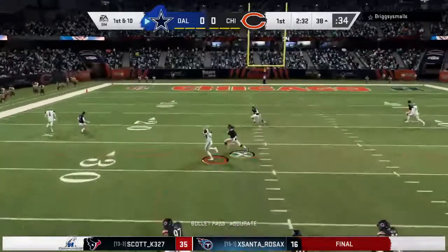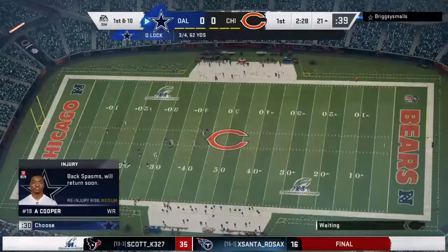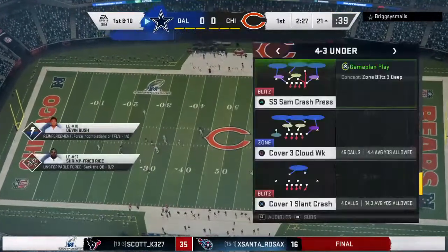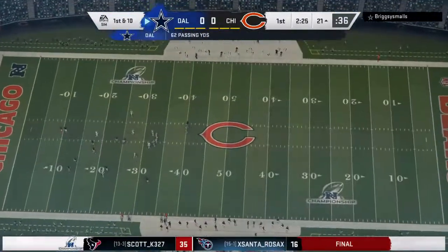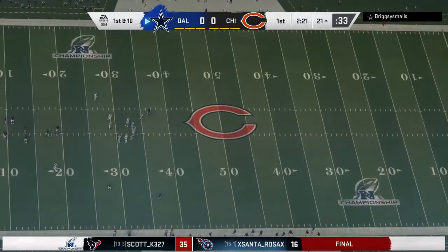Throwing on first down is Lock, and he's got the hook up here. It's Kyle Rudolph, and he's going to get this down near the 20-yard line. 17 yards on the play there, and the Cowboys have a first down. First down, Cowboys.